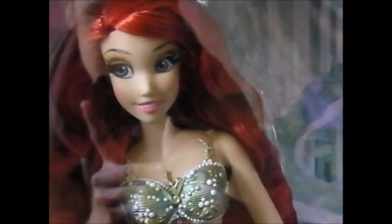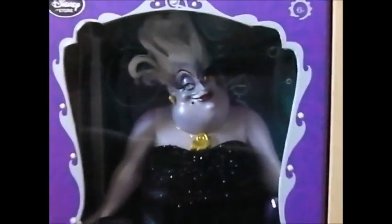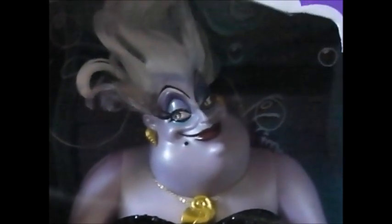We got Ariel, which everyone loves Ariel, and there she is. And right at the bottom we have the Queen Ursula, or Sea Witch Ursula. And there she is, looking fantastic.